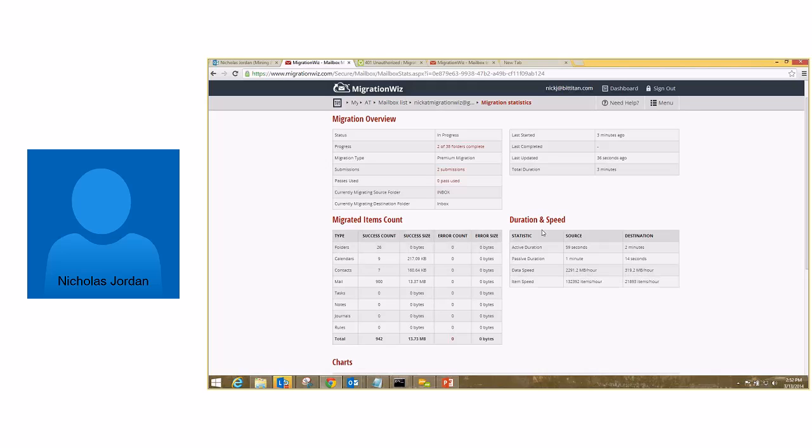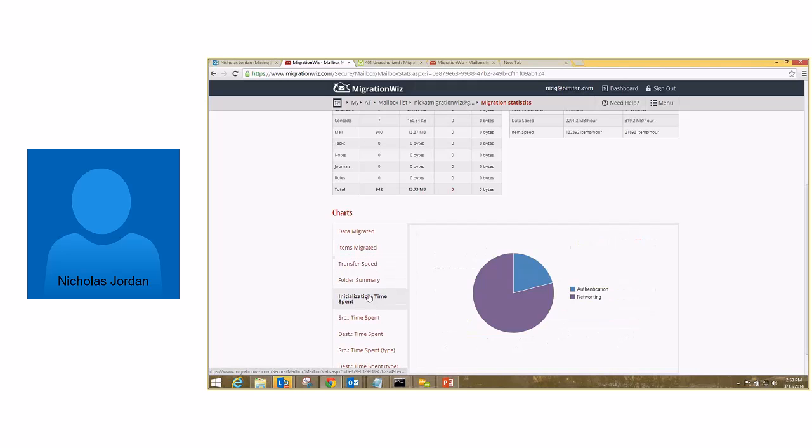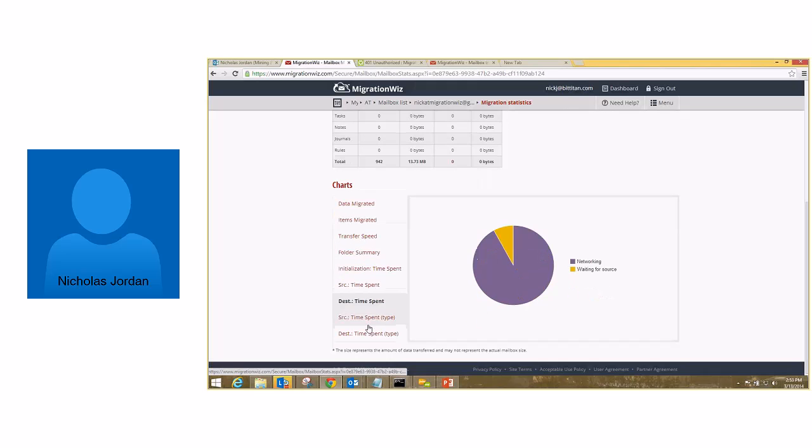Over here on the duration and speed, we're seeing 2 gigs an hour out of Google and about 300 in Office 365. Besides bandwidth, 365 throttling policies will always be the bottleneck, typically. They're pretty aggressive. We typically see 250 to 400 megs an hour in 95% of cases. We also have all sorts of cool charts that IT admins can use to communicate to their management team.